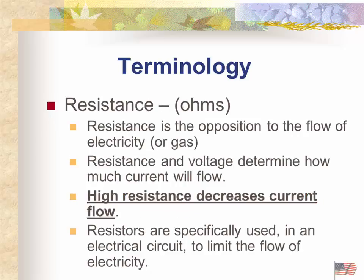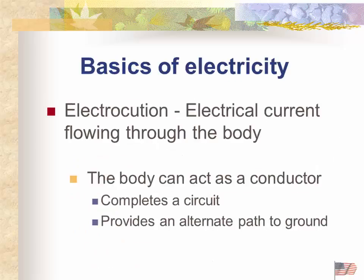And resistance is the opposition to that flow, and the resistance and the voltage will determine how much current will flow. High resistance is obviously not going to have a lot of flow going through it. And we use resistors in an electrical circuit to limit that flow.